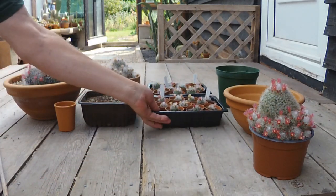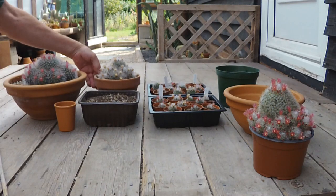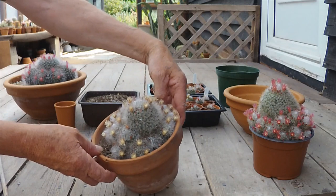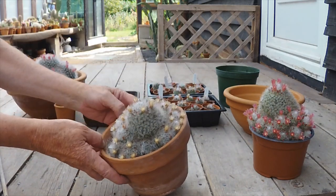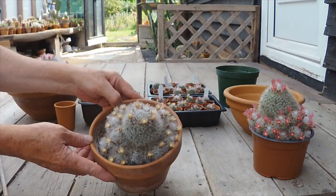This is one of the few Mammillarias that will start flowering, and it will just carry on. It will probably be still flowering in about September time. As you can see, this is a cream coloured one that I keep in the cactus house.